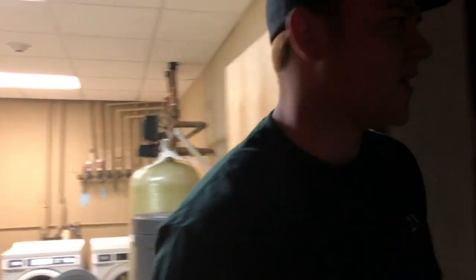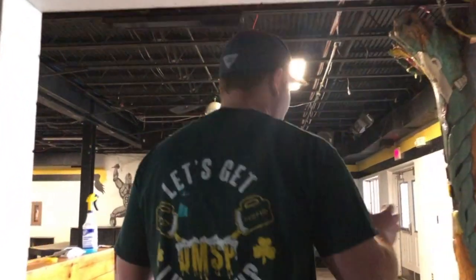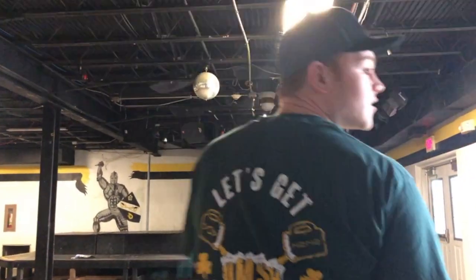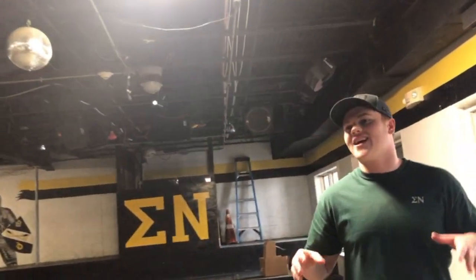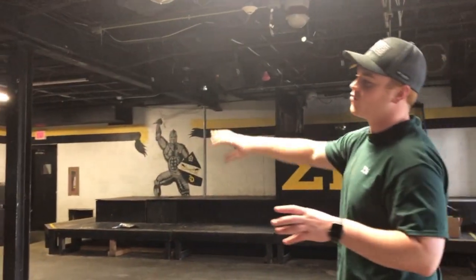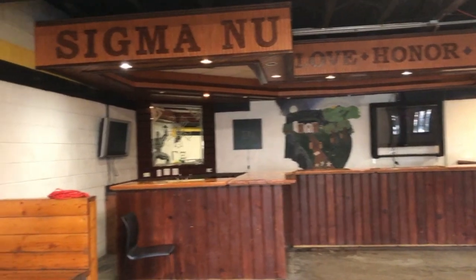So that's super nice. What we're in now is called our social area. A lot of construction is going on, but anytime we host a fraternity, a sorority, or another campus organization, this is where we'll hang out. The nice thing is, anything in here that you see is made out of wood, including our bar, these tables and the chairs. That's all made by us.